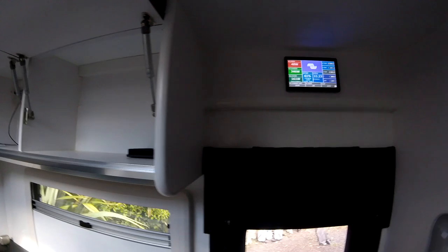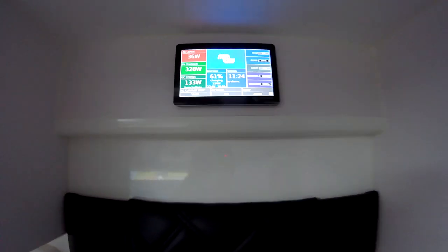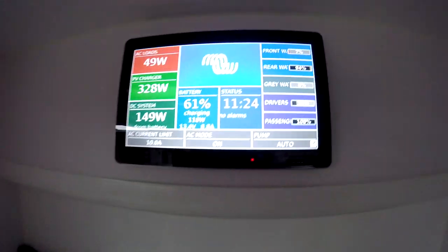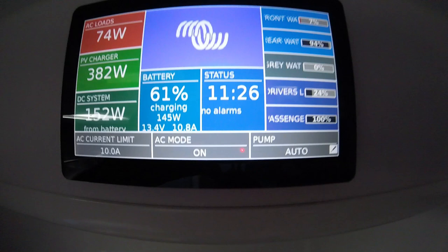Shown is the Servo GX 7-inch display. There is also a 5-inch version available. The display is the main interface for monitoring the system state. There is also a Victron app for mobile devices, which is available online if internet connection is present. This page shown is my preferred display for information, but other options exist.